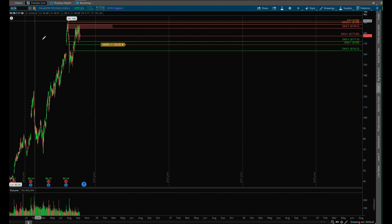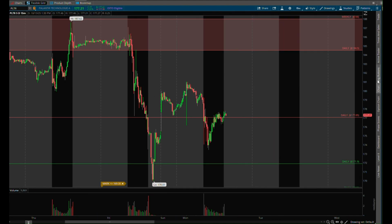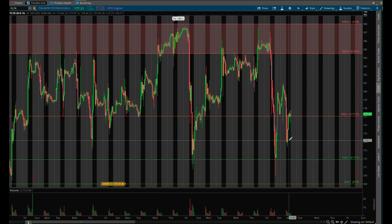Lastly, Palantir, not really a name that I trade much, but I know a lot of people do. Be cautious on this thing. That's all I can say on Palantir. Just be cautious. You can see here we did end up trying to defend this 177.05. We still are intact technically to the upside on the higher time frame, but there's nothing going on here.